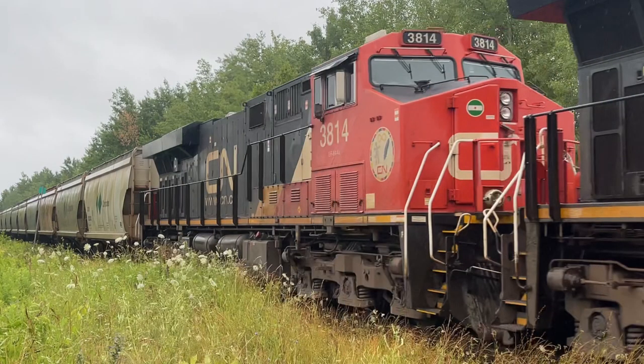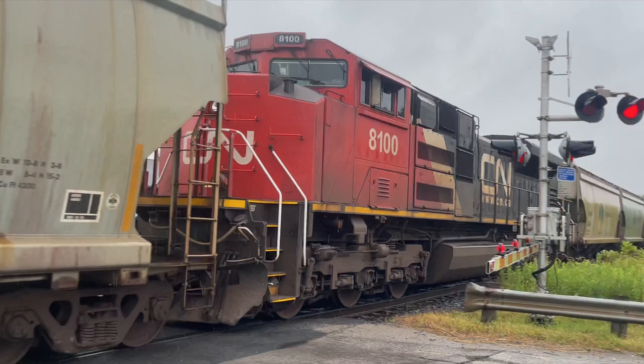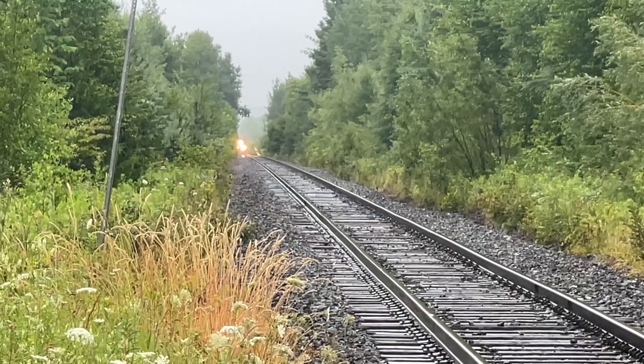Trailing second is 3814. The mid-train DPU is 8100, an ST70 ACE. If you were expecting all GEVOs on this train, you are wrong. There's EMD power on this train. 8100 is actually one of the 4 ACEs that CN owns. Hopefully, I can see another ACE leading one day. Anyways, the rear DPU is 3125. B730 has 204 potash cars.